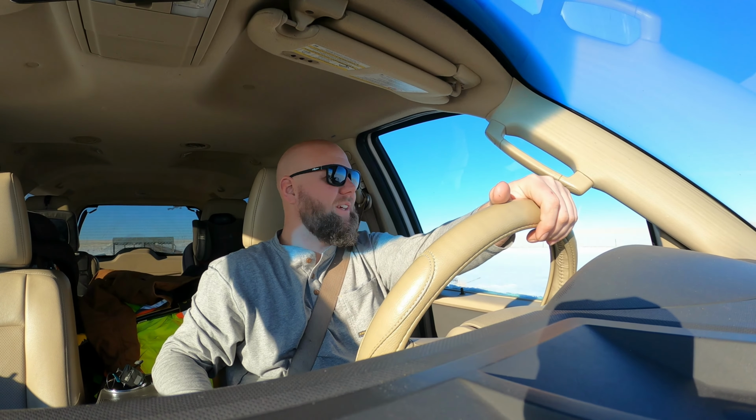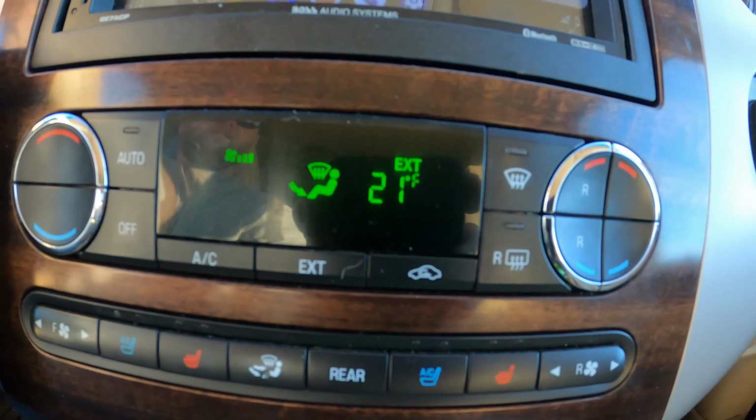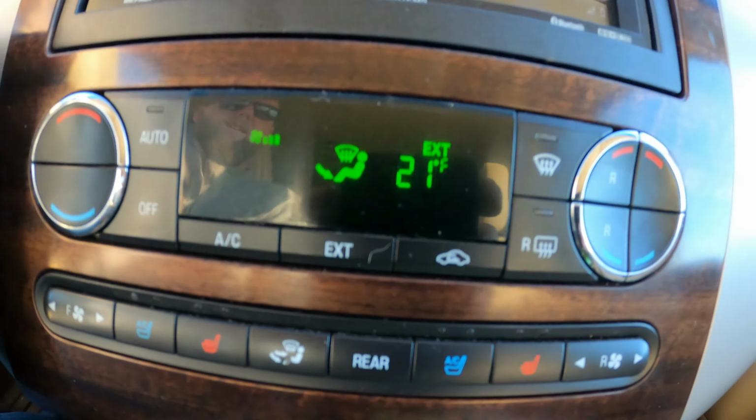So I find it interesting how fast the temperature changes here. You saw a few minutes ago, probably 15, 20 miles ago, the temperature was nose diving in the negatives, and now about 15 miles later we're all the way up to 21 degrees positive. So yeah, I find that entertaining how fast it changes. It's interesting to me, that's all. There's a lot more snow on the road over here. It doesn't seem slippery yet, or maybe I just can't tell it's slippery, but I'm just gonna keep on trucking.